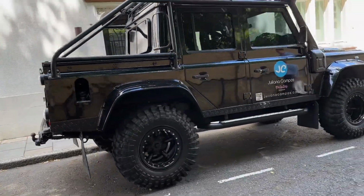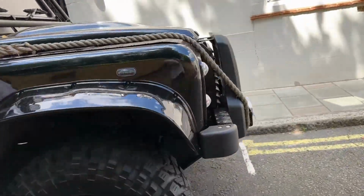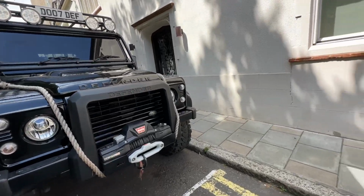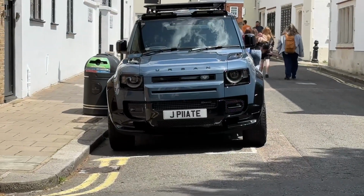Staying with a slightly Bond theme, how about this Land Rover Defender from Spectre? It looks fabulous. It's super accurate. It's a recreation of the real deal. Oh, or a contemporary Defender.